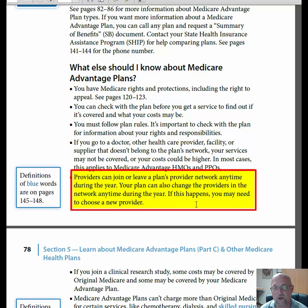The reason you need to choose a new provider is because when you sign up for a Medicare Advantage plan, if you signed up for it as of January 1st, that is a 1-year contract. You can't just get out and leave anytime you want. You will need a special enrollment period. For instance, if you moved or you lost Medicaid, there are several special enrollment periods, but just because you want to change doctors isn't going to happen. You're stuck for 12 months.